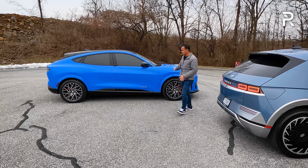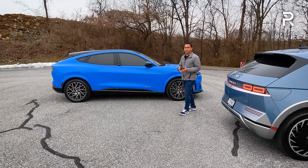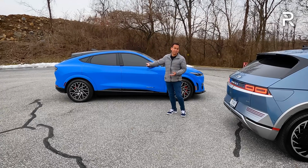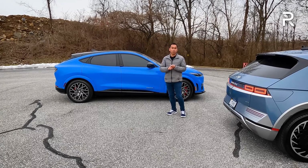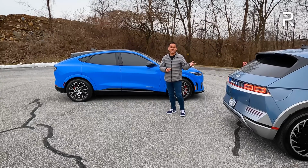I especially love the side profile here, of course, which is going to be similar on the premium version compared to the GT. I love the fact that it lacks door handles. This model here, of course, the GT is faster, but if you have a premium extended range all-wheel drive, those are about a half a second slower versus the Ioniq 5.